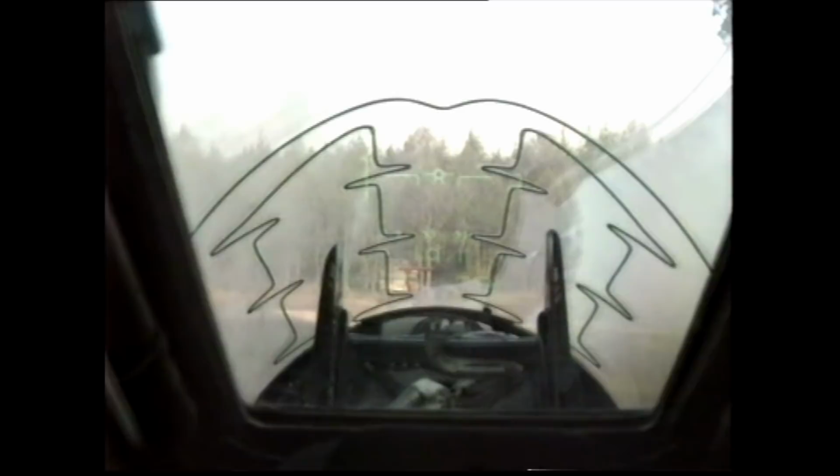The engine's starting now, and you start to get a sense of the volume in the back seat. It's a very loud cockpit. And as the electrics come online, you'll see the head-up display comes back to life.